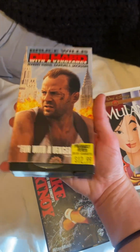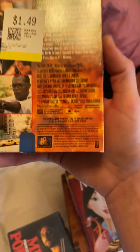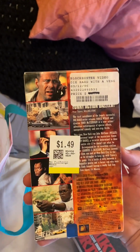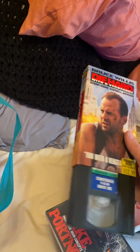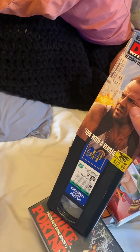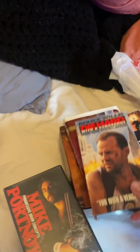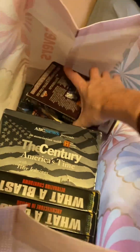We got Die Hard with a Vengeance. Something tells me this is way more modern than anything else that I've pulled out yet. Well, it says 1995. But this one's really cool. Definitely a Blockbuster video. Look at that Blockbuster sticker on there. I think that's cool. I'm not intentionally seeking out Blockbuster videos, but man, oh man, do I have a lot. And then we got more to add.